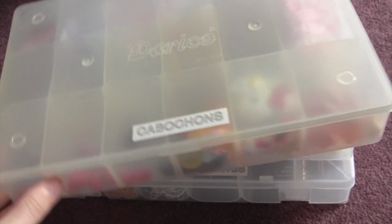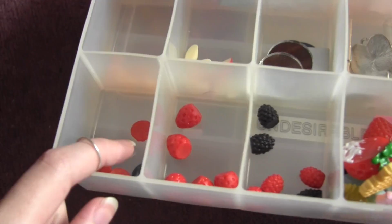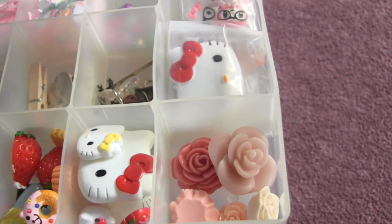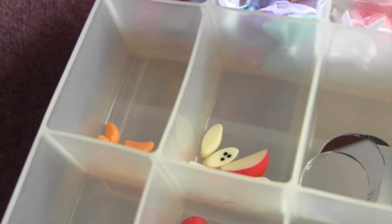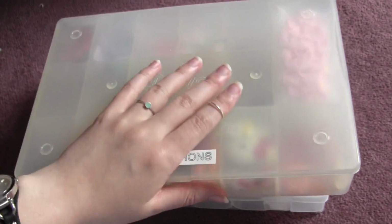I don't really use any of this stuff anymore because I don't do Deco Den, but obviously I'm not going to throw it out. So there's fruit and food and Hello Kitty, flowers, there's a bunch of bows, more Hello Kitties, lots more bows, and then just random stuff that I don't really use, just sort of goes in here.